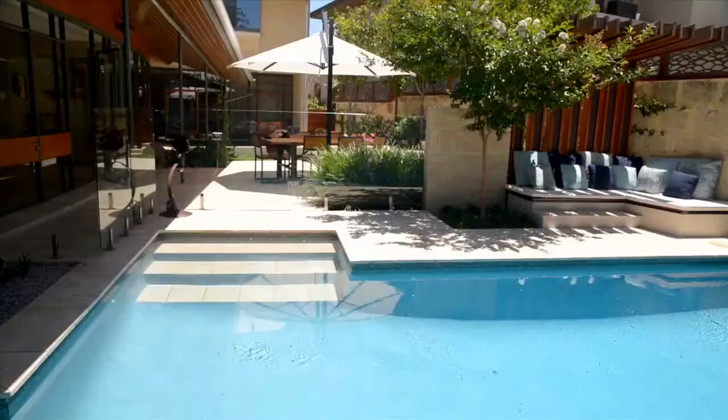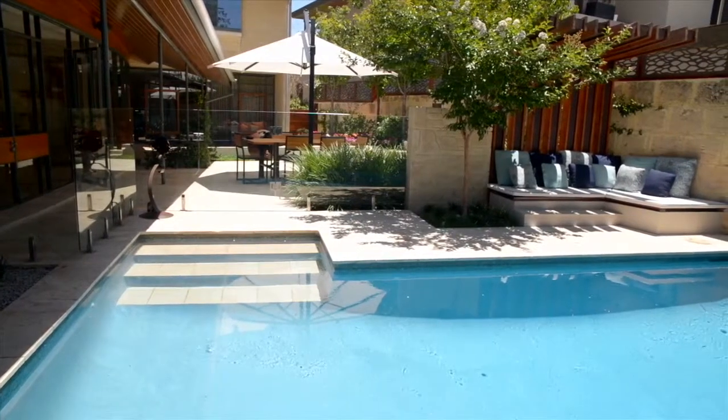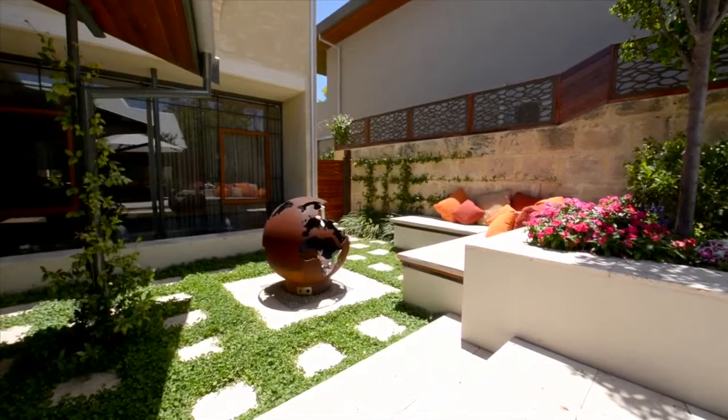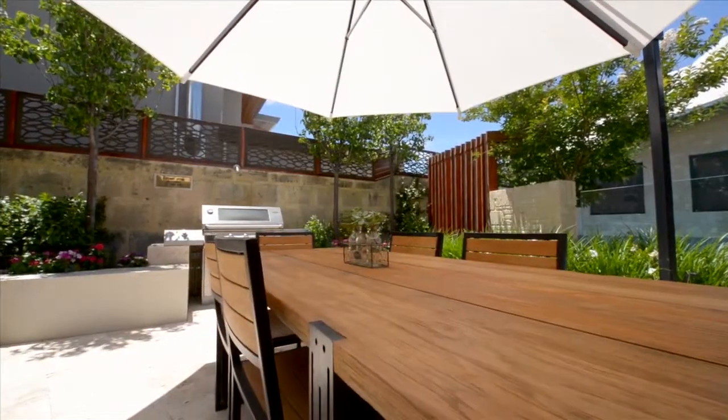Kerry came, talked to us, asked us what we wanted, what our lifestyles were like. We have a couple of young kids, so that was important to us, and being able to use the area, but something that looked nice as well, but was usable.